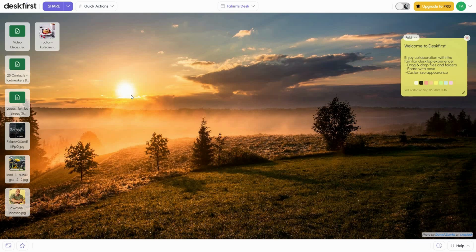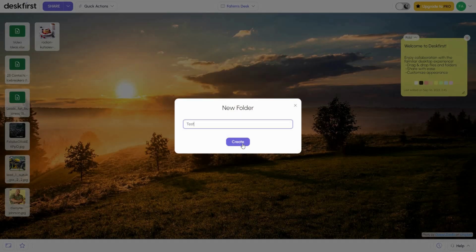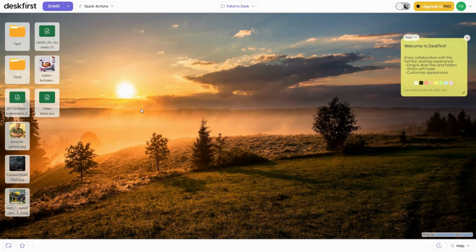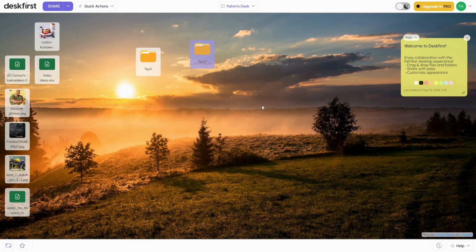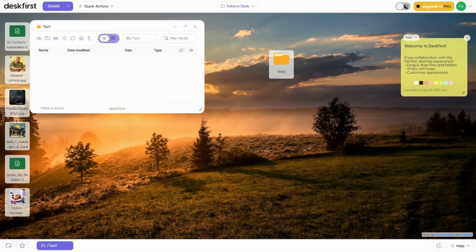So once again, you can click on the right button of your mouse or click on quick actions. And then from here, you have to click on new folder. Now let's create another folder. Okay, so I have created 2 folders as you can see. So you can also drag and drop the position of your folder wherever you want, just like your desktop. So now let's open this folder. And a great feature of Deskfirst is you can open multiple folders at once, just like your desktop.